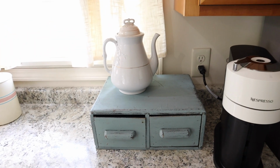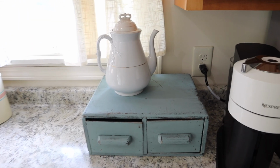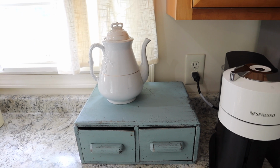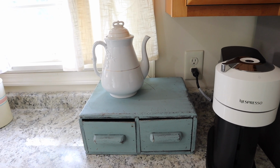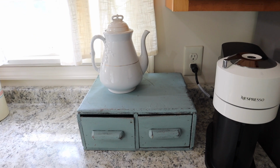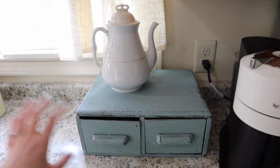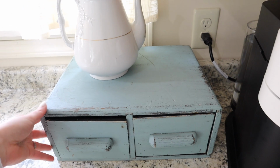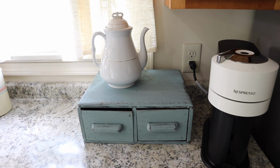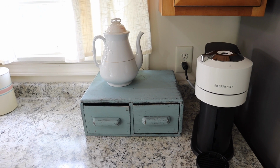But that is my little box, and that is everything that we found on this trip. It was so fun to get to go to different thrift stores, different places that we've never been to before, and find beautiful treasures. I'm so excited to start decorating for fall. I keep thinking about how I will decorate this whole little coffee station area for fall too. I can't wait. But again, I just love the character that this adds, because it just adds such a beautiful vintage charm, vintage character to me, and makes it feel more like a little cozy cottage in the kitchen.